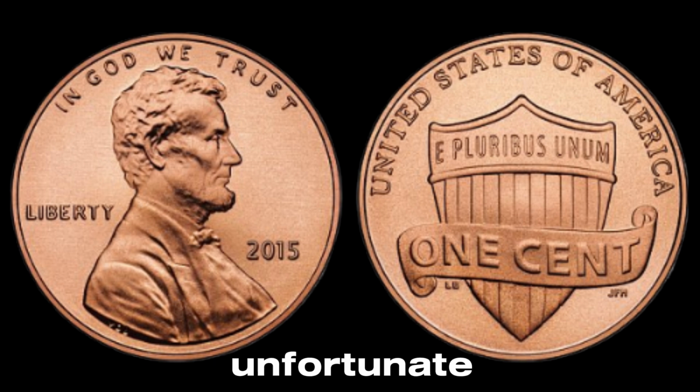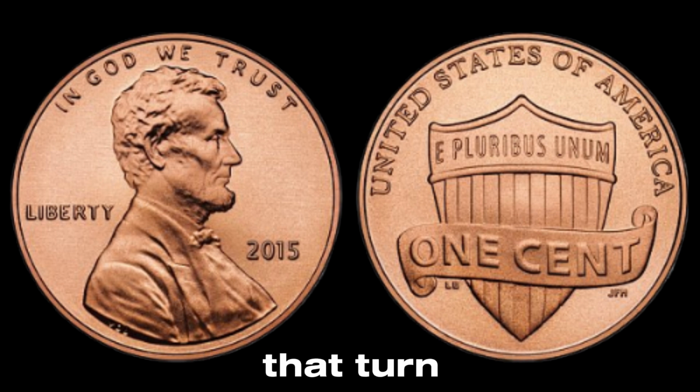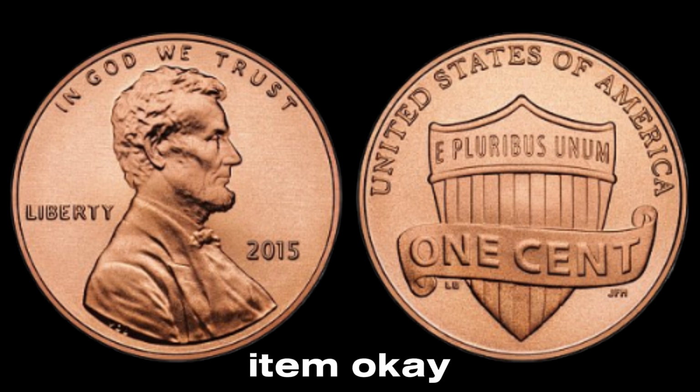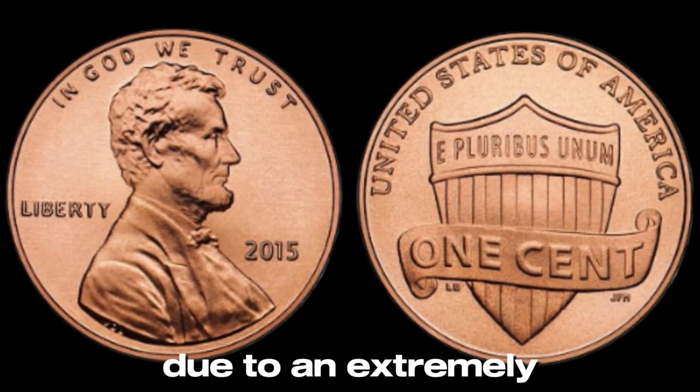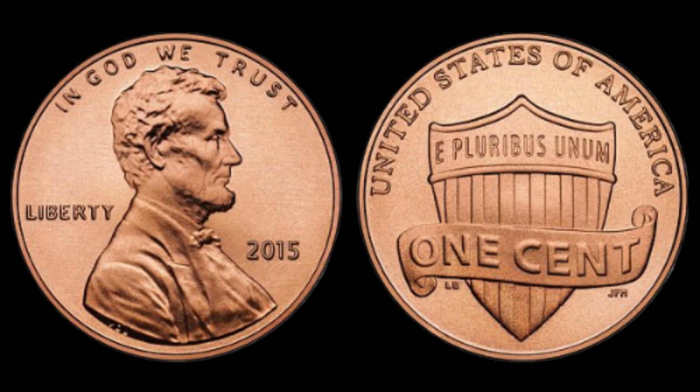Yes, those unfortunate but incredibly valuable oops moments in the minting process that turn an ordinary penny into a highly sought-after collector's item. Okay, are you ready for the big reveal? There's a certain 2015 penny that, due to an extremely rare error, could be worth up to $7 million. Hold your horses, this isn't a typo or a clickbait trick.